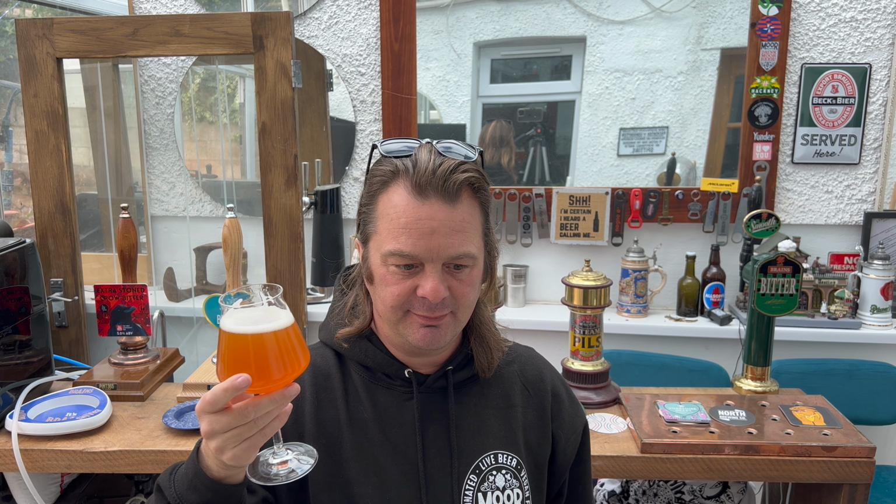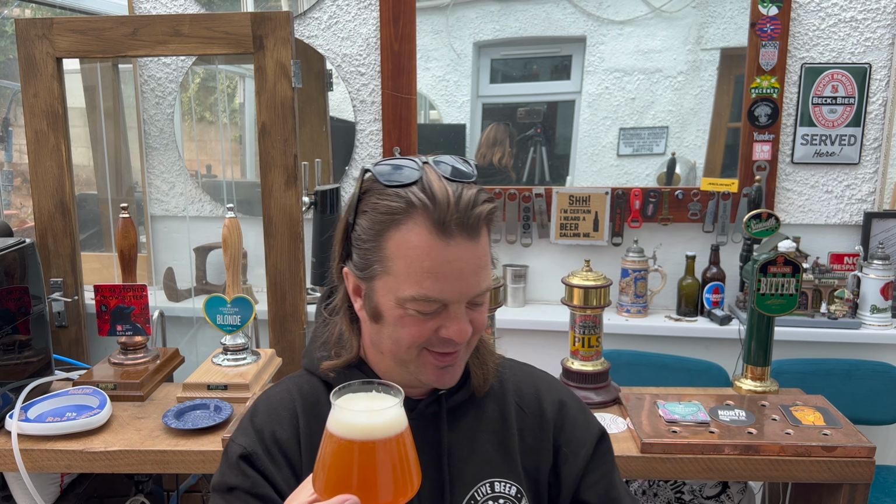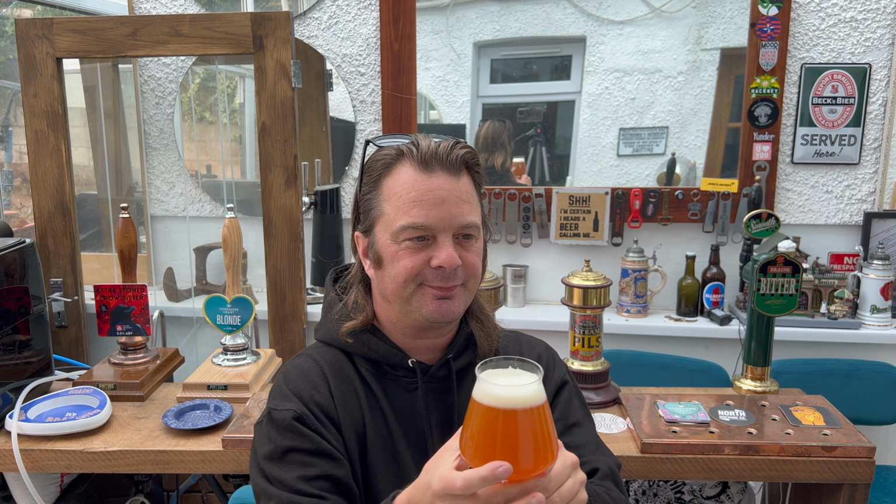It's rubbish. Actually, is it rubbish? I was a bit quick off the mark there. Let's get some of the more unfiltered goodness into the beer.